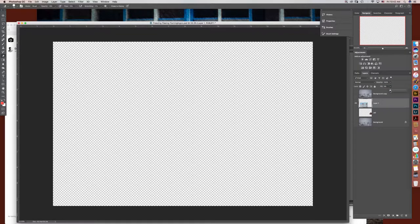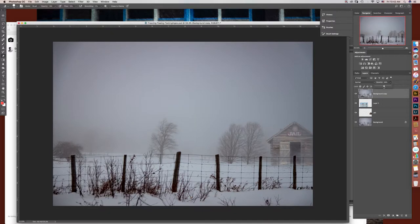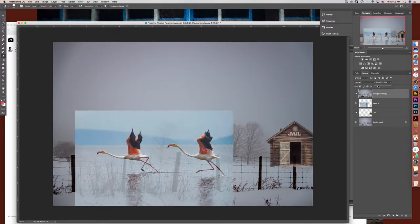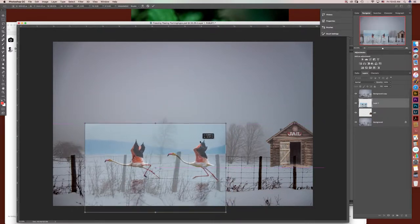Okay, so here we go. What are we doing? I don't know what I'm doing. I'm thinking here, man, I just need to go back. I just need to take these flamingos off of here. Yeah, I'm gonna delete it from here because I want them smaller.